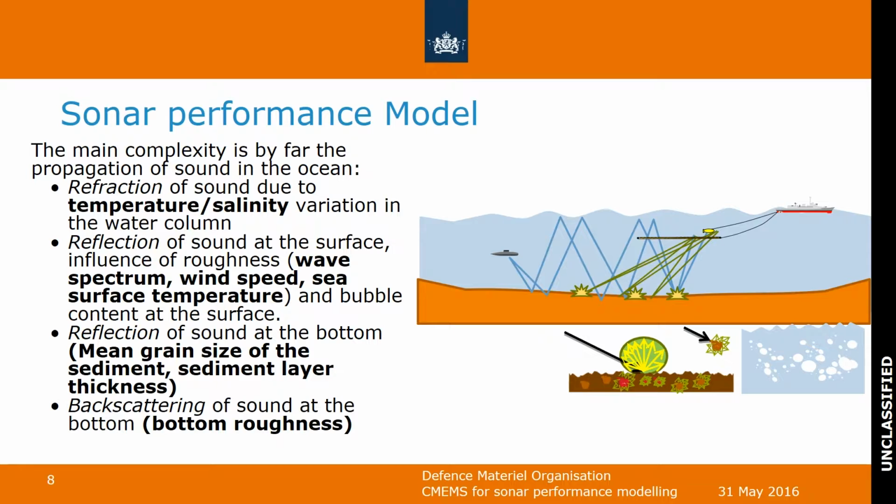Let's see. Sonar performance model. We have a few steps here. We've got refraction. So a few examples here. You have sound bouncing up and down to the surface, to the bottom. You get a whole block of pictures.